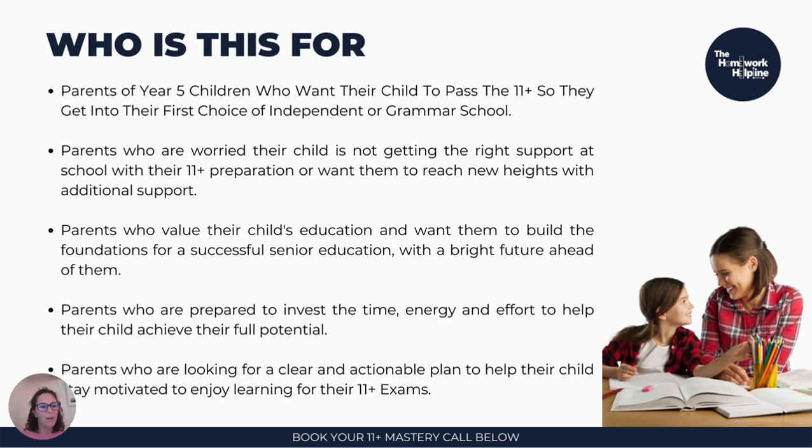You'll also be a parent who is prepared to invest the time and the energy and the effort to help your child achieve their full potential. You're also probably looking for a clear and actionable plan to help your child stay motivated and to enjoy learning en route to their 11 plus exams, which are taking place next year.